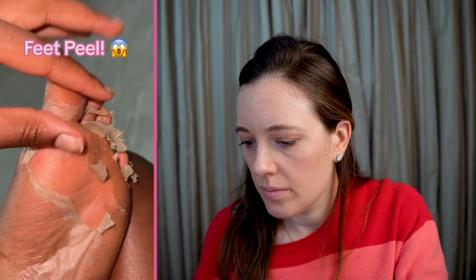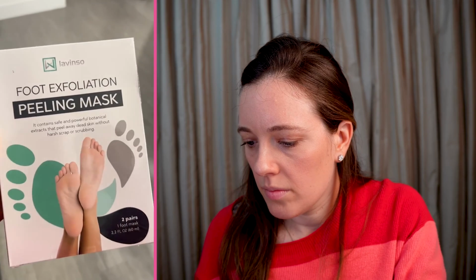How I got my feet from this to this in less than 7 days. I use this foot mask that I got from Amazon. I've linked it in my bio for all my girlies. And I started off with scrubbing the life out of my feet. They look like little socks and you just put them onto your feet. It already comes with tape. However, I used extra tape in order to make sure that no liquid was going to come out in any which way, shape, or form. And I just secured them onto my feet.